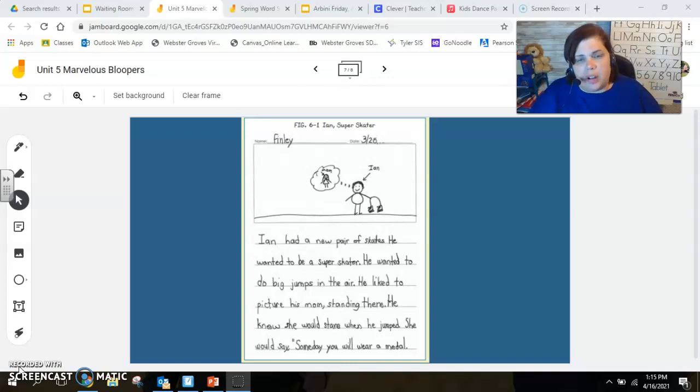Ian had a new pair of skates. He wanted to be a super skater. He wanted to do big jumps in the air. He liked to picture his mom standing there. He knew she would stare when he jumped. She would say, "Someday you will wear a medal."